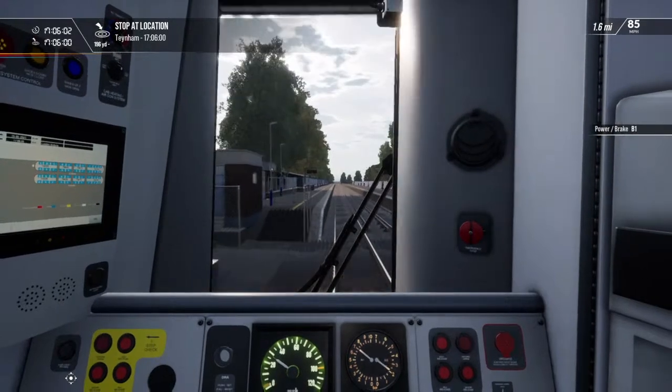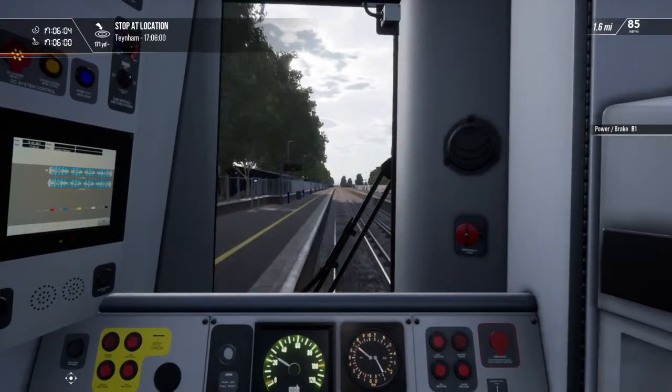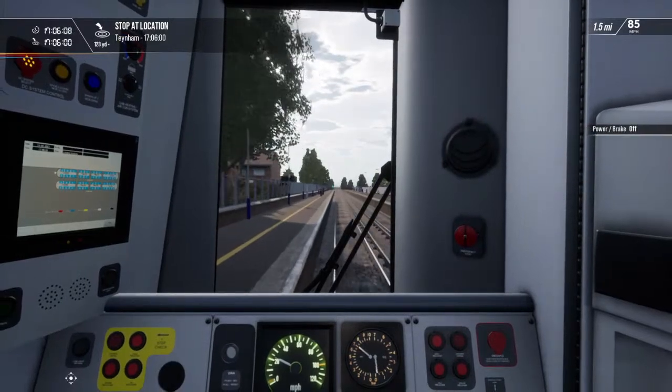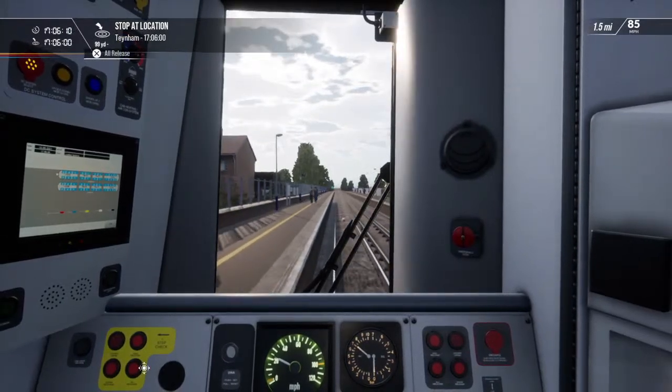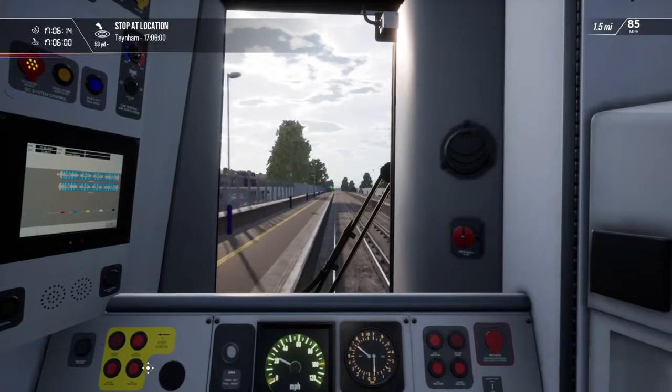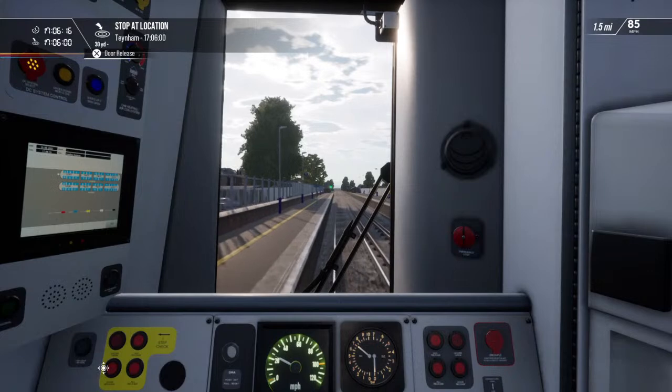Right, so this should just be about long enough. Yeah, it's a tight fit, but if we go right up to the end, we can open all the doors. So you've got all release and you've got door release. All will pop all of them. Door will just do the first train set.